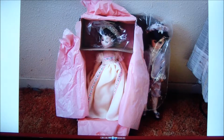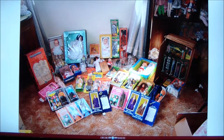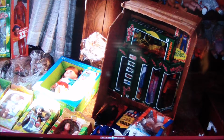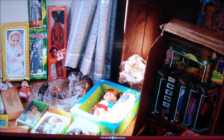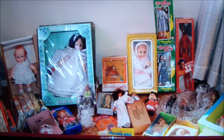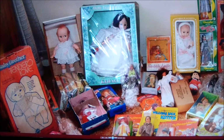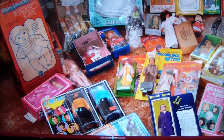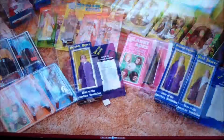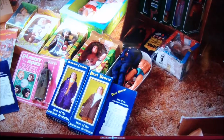So Madame Alexander's, I believe. This is the second batch of the third closet. I'll zoom in and scan through these. We have no idea why these were in the closet. They're certainly as good quality, at least in terms of their packaging, as any of the other dolls they have out. Star Trek characters, Planet of the Apes characters, just all sorts of stuff.